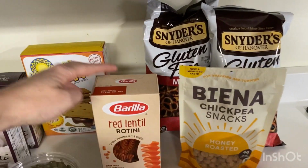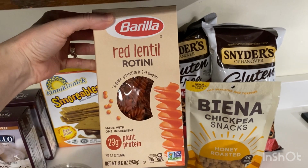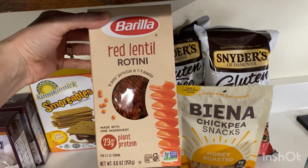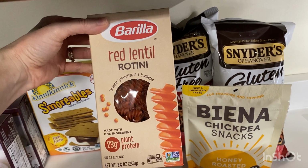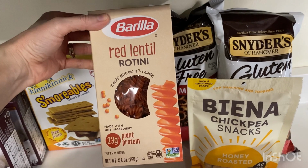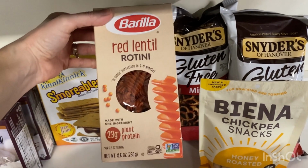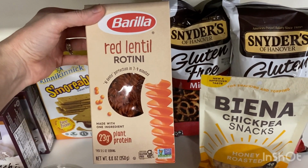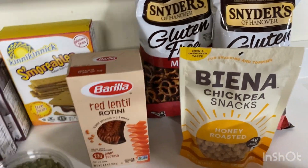What did this I found, red lentil pasta, which I've tried the Trader Joe's brand and I really like that one. I haven't tried the Barilla brand, and I wish we had a Trader Joe's somewhere near me, but it's over an hour to the closest one and I just don't drive there too often. So I'm going to try out this Barilla one because I can get that a lot closer to home, and hopefully that will be good.